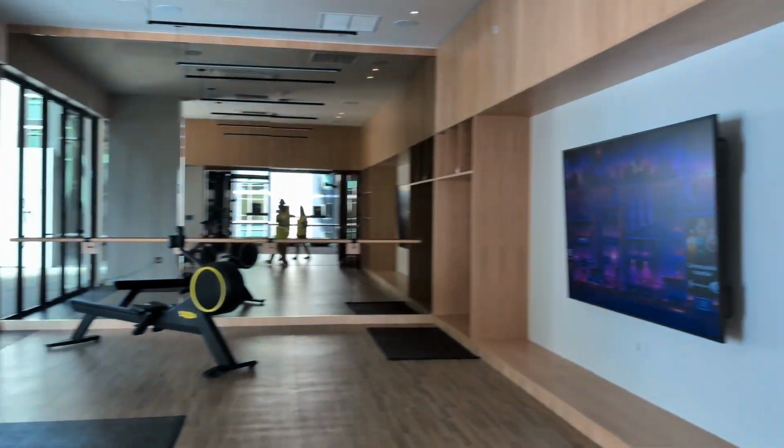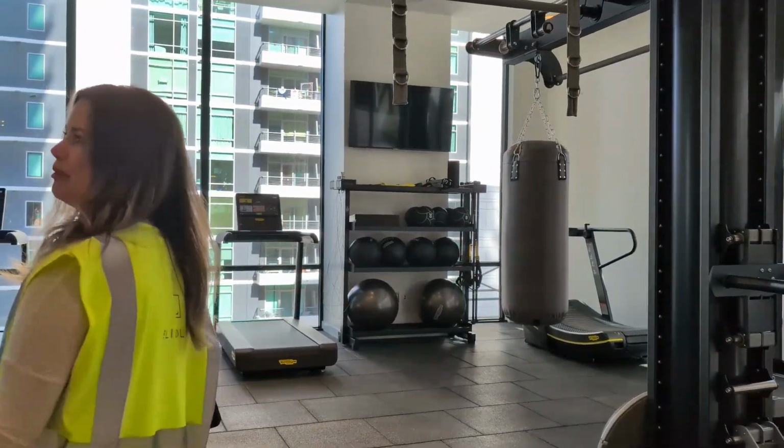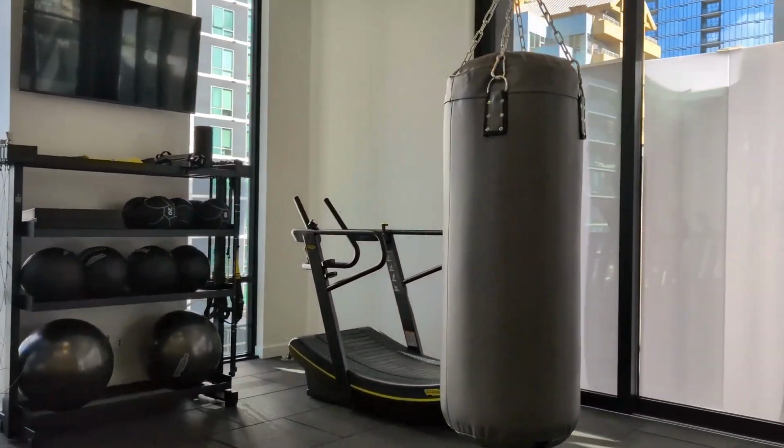They also have a yoga and spin studio. We aren't sure if they're gonna put in more bikes here. I guess they're still working on putting more equipment in here. We're not sure exactly what the final product is going to be, but so far there is a lot of equipment in there.